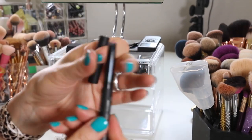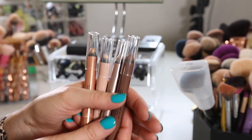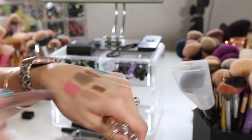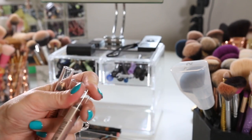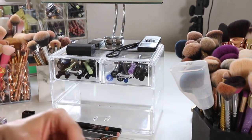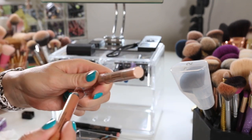Okay, here's one from Kiko Milano. This video is going to be a lot longer than I expected. It's a pink. I'm going to get rid of that. I have these here from Milani. And... ew, this feels dry and gross. Let me see, what about this one? Oh, this one's pretty. I like that shade, so I'm gonna keep that one. This one I'm gonna toss because it's all yucky and dry. And I'm gonna get rid of that one. It's really pretty, but I'm getting rid of it.